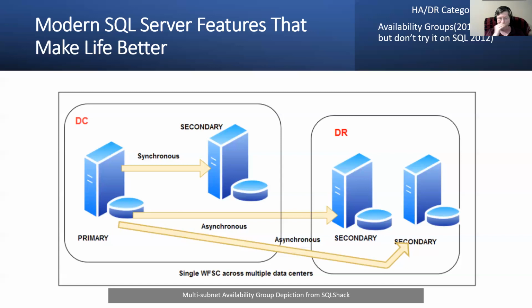Now, you could do something similar. Select queries can be done with log shipping, but there are some complications with that. You can do it with mirroring, if you use a static database snapshot of the mirrored database over on the secondary.